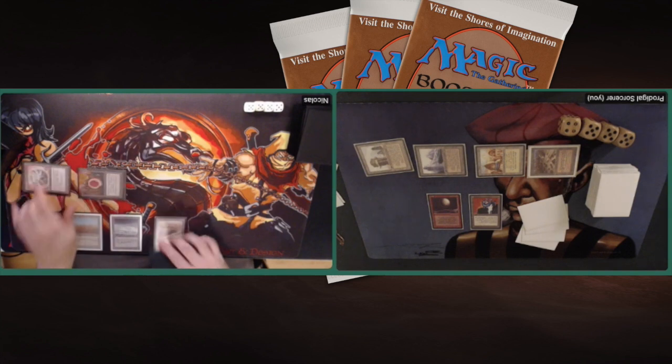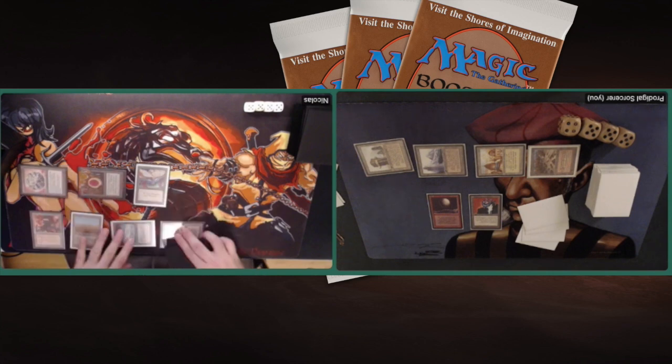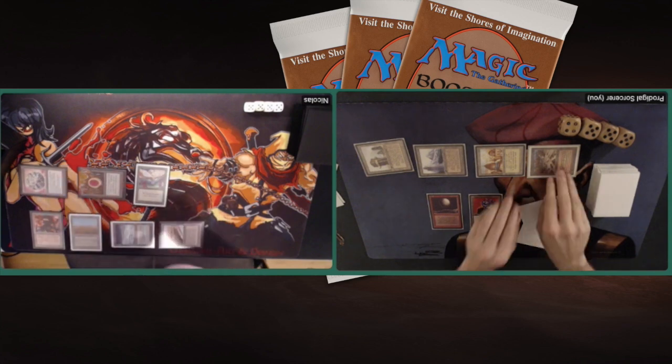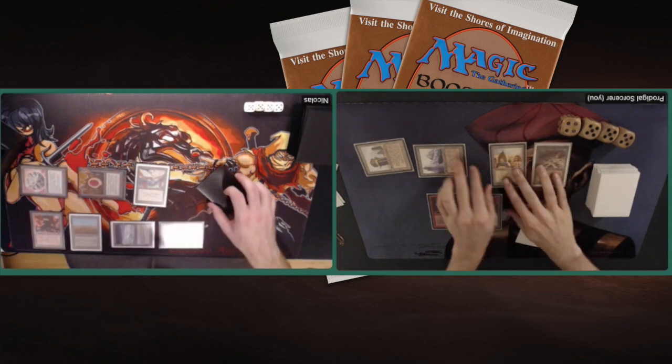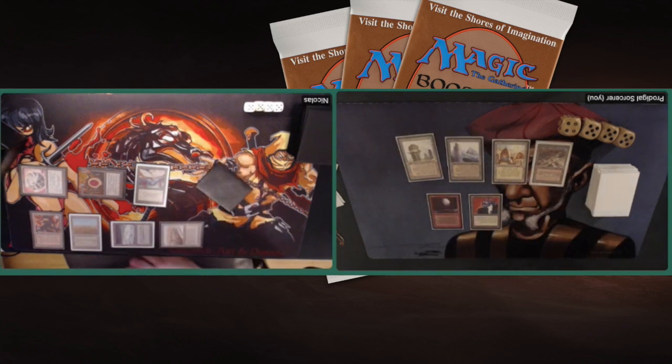Tapping something, at least. He's going to do something. Tapping 4. Okay, Jam Day Tome. Not too bad. That's not too bad. He can start using his Jam Day Tome. Because remember, I don't have any white mana either, so I cannot play out any disenchant on that tome.